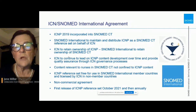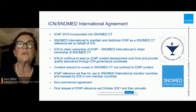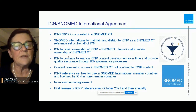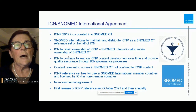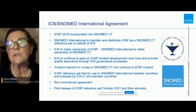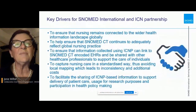Within SNOMED CT, we will continue to have other related content relevant for nurses, not just the ICNP content. And the ICNP reference set, the product which is being produced for ICN, will be free for use in SNOMED International member countries and licensed by ICN in non-member countries of SNOMED International. It's a non-commercial agreement. And the first release of the ICNP reference set is this month, October 2021, and then it will move to an annual cycle of release.